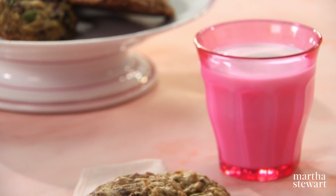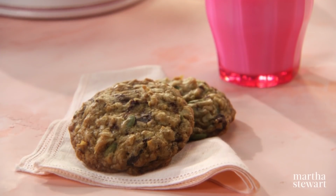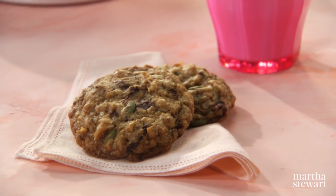I can't think of a better snack to take on a hike through the woods or to munch when you're just looking for something not too sweet, but really almost good for you.